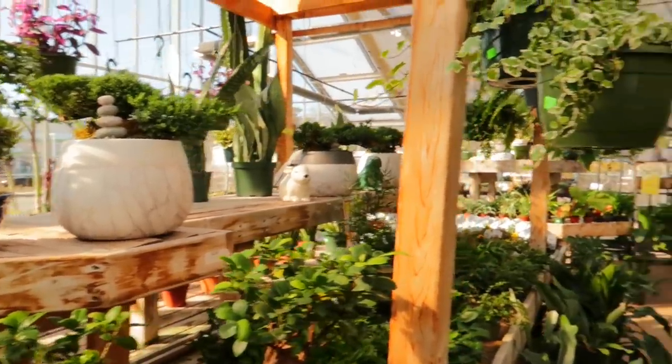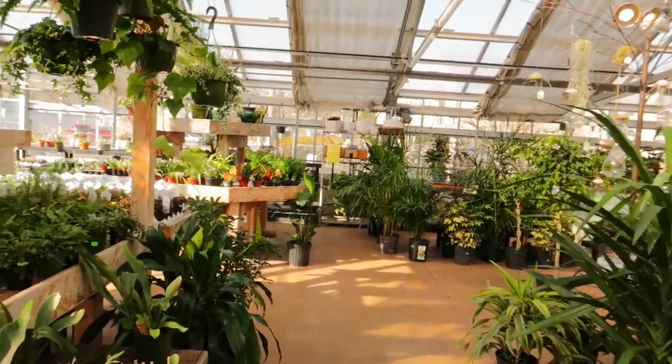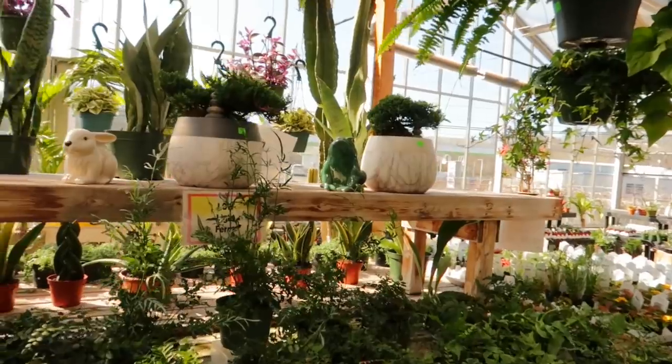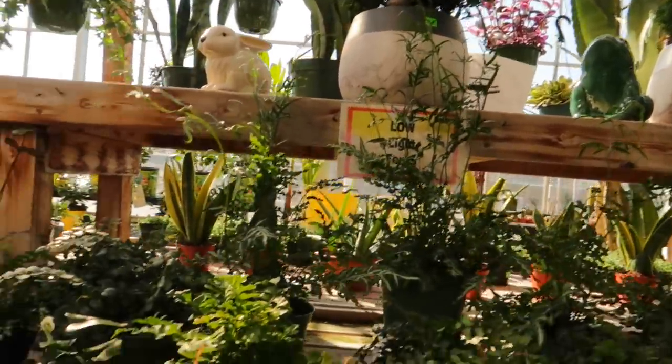So let's keep looking along here. Again, it's just so lovely to be amongst green things. I'm hoping if any of you are still feeling you're not able to get out, just being able to have a little browse around plants, house plants, is always fun. And I like how they have the low light plants here.